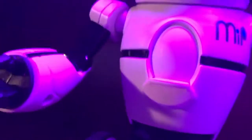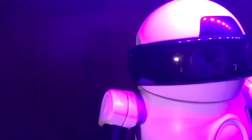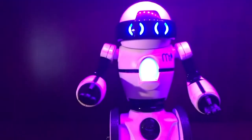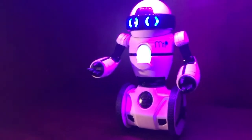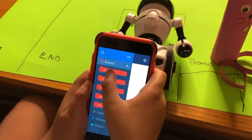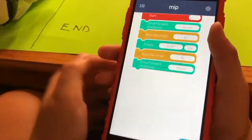Now, way number 3 is using engaging technology toys that not only show you how to code, but also may incorporate building something as well. Let's get into it. So this is MIP. MIP is developed by WowWee. What I love about MIP is that you can download the MIP app, which is loaded with a lot of games and features to keep your kid entertained. It also has another app called CoderMIP, which will allow you and your kid to code MIP to run through obstacles or any functions you like. Both apps are available on the Apple App and Google Play stores.